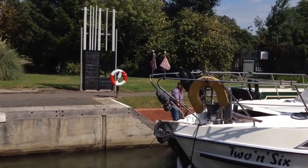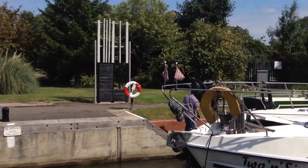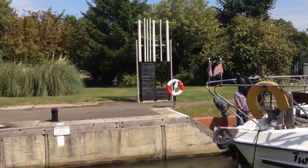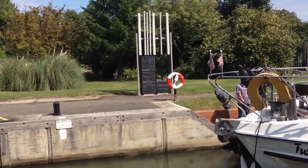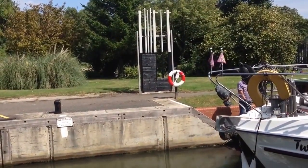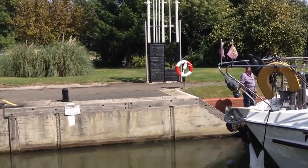So how much do the boat owners have to pay to come through here? Well, they pay a licence fee. They have to have insurance like you would on a car. They have to have a boat safety certificate, which is similar to having an MOT. Right. But you only get that once every 4 years.